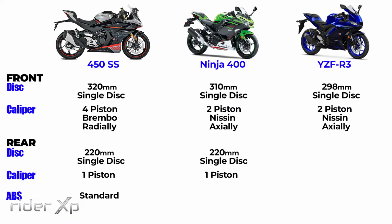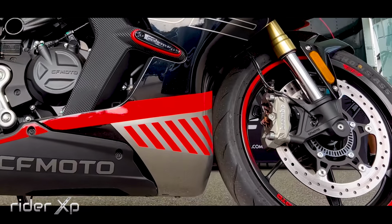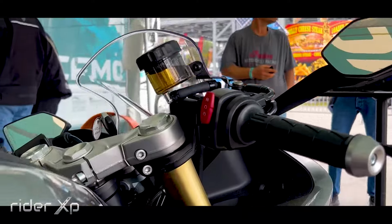And don't get me wrong, the Ninja 400 or the R3 brakes are not bad. It's just the 4-piston Brembos on the 450 SS make their presence felt. And the third thing that was a pleasant realization was how light and nimble it felt.